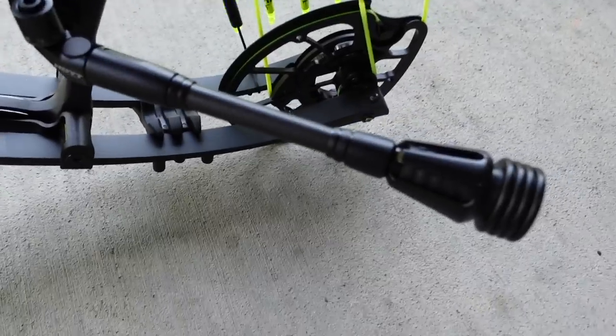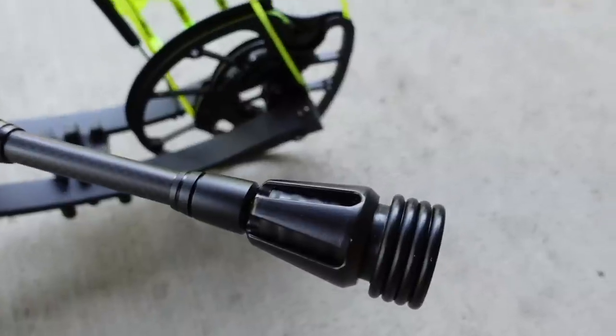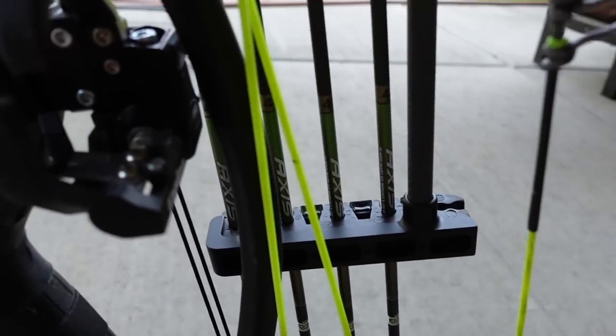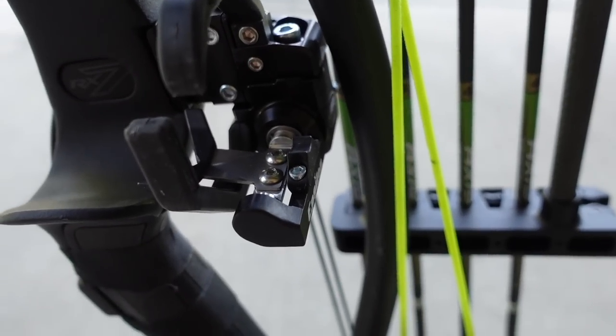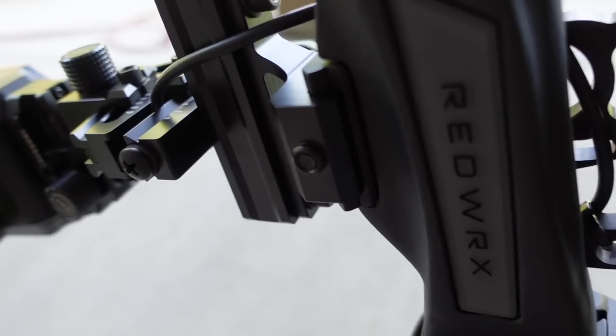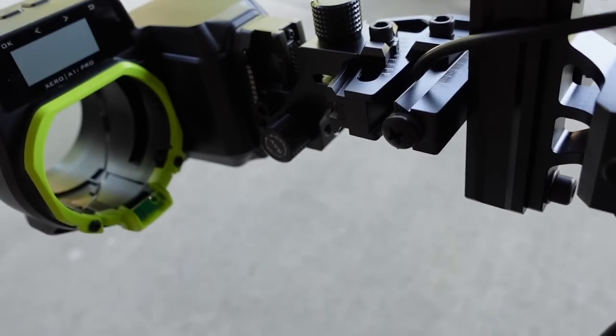This also has an 8-inch back bar. It's the Hoyt Variety by Fuse. Coming on up, also I've got the Hamskea Epsilon limb driven rest on this one. But the big difference here is the Garmin Xero sight.